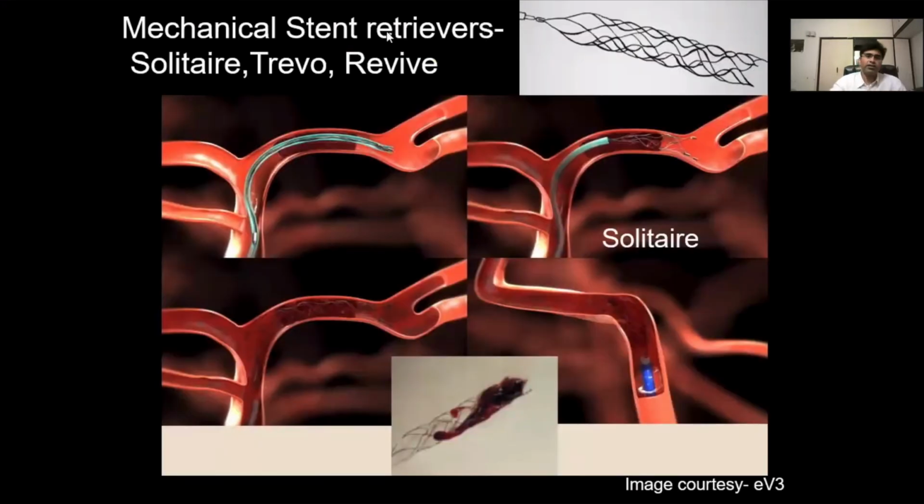The Solitaire or Trevo or Revive, how they work: you basically cross a wire, a micro wire, through the clot. You put a microcatheter over the wire and cross the clot. Then you put a stent retriever like this inside the microcatheter. Then you slowly remove the microcatheter, leaving the stent in place. So as you can see here, the stent is actually captured by the stent retriever, so it will be deployed in the clot.